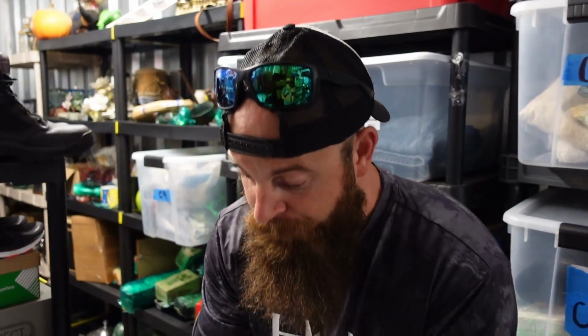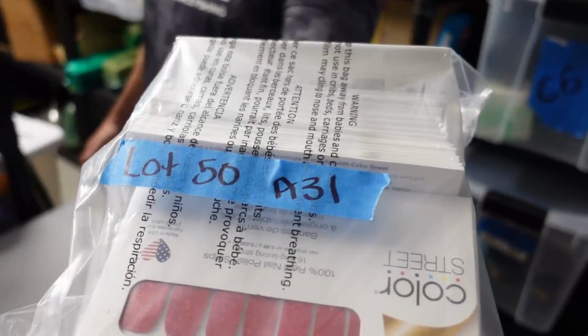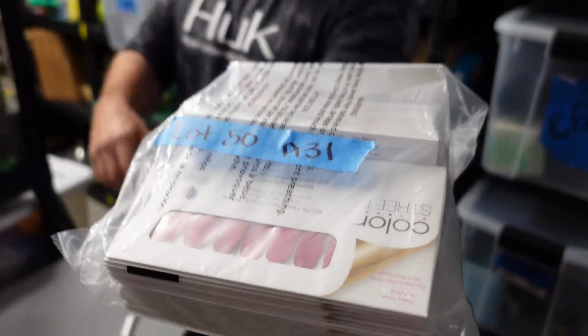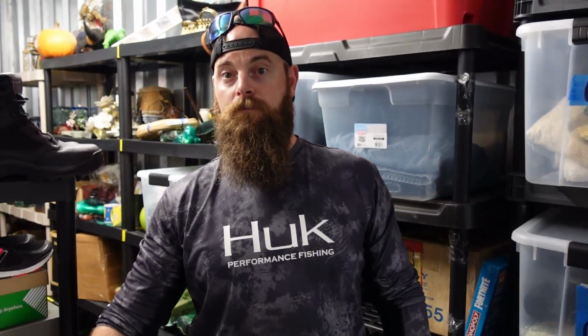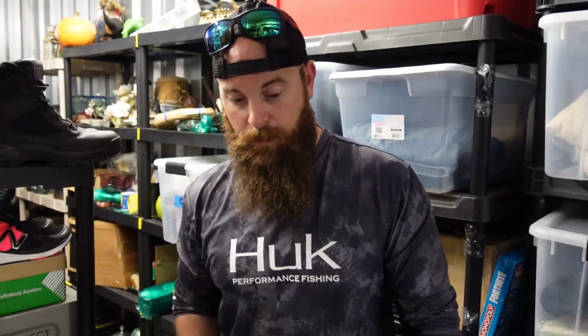Talk about inventory. You sold 50 color streets for $4 a piece. So that's 2 hundos. We paid 33 cents a piece for them. This is the last big lot though, right? The rest we're selling on Whatnot. Yes. So if you want any more, they're going to be on our Whatnot show, which is linked down below.